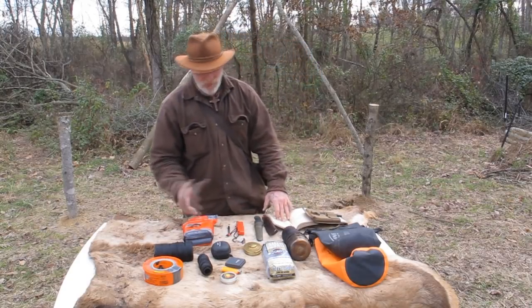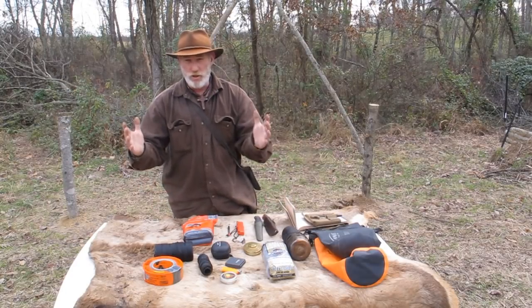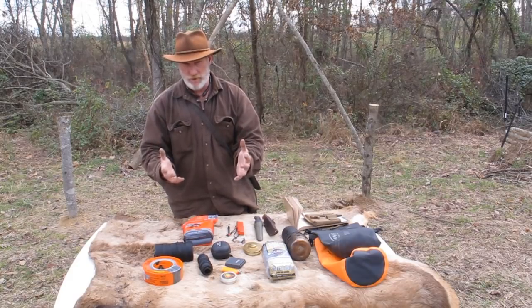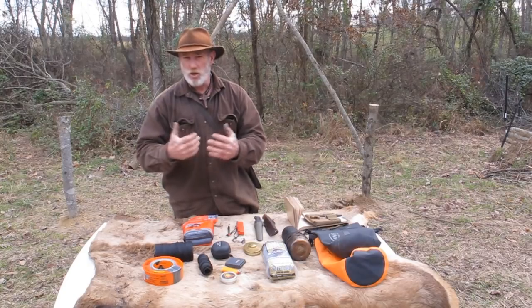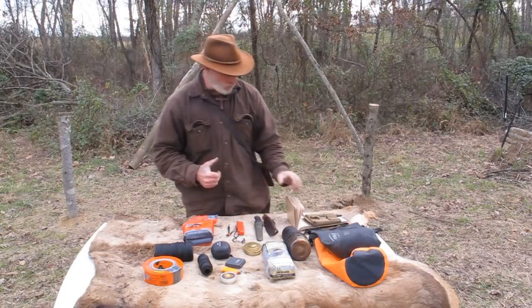2 cotton bandanas. I don't have one here to show you. Cotton material will work. You need at least 2, 36 by 36, 24 by 24 pieces of 100% cotton material. You're going to use them to make char cloth with. Bring them with you when you come. You'll also use them to strain your water with and filter your water of debris and grit.